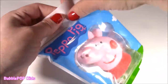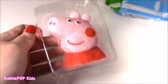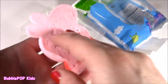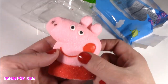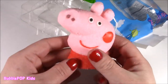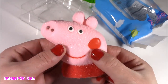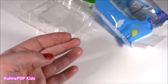Let's do it. Cute and squishy! Don't bite it! Bubble, are you sure this is food? Because it doesn't look like food to me. Look at our little Peppa. Look at our little Peppa marshmallow. So, so cute. Wow, it smells good. It smells kind of creamy. I'm not the biggest fan of marshmallows, but sometimes if they have a little flavoring, I like them. Ooh, it's squishy. Gotta chop this thing.